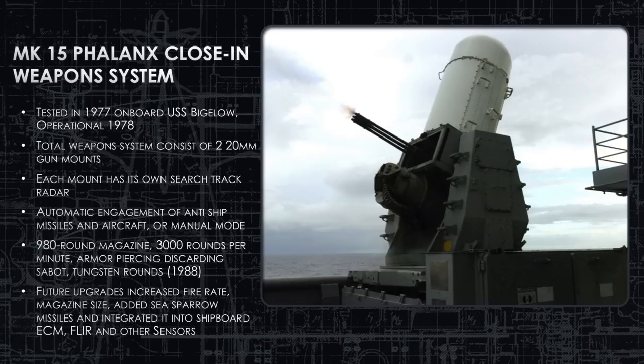Future upgrades saw an increase in fire rate, an increase in magazine size, and they also added some Sea Sparrows on the really new ones. And so you'll see a missile launcher below where the radar mount is on some of the future upgrades. But those are not on the Ticonderoga, so we're not going to talk about those. Just know that there are lots of different variants, including rounds per minute and magazine size, for the SeaWiz. But we're just going to go with the baseline here.